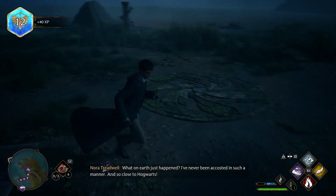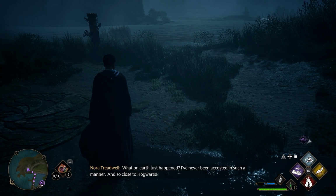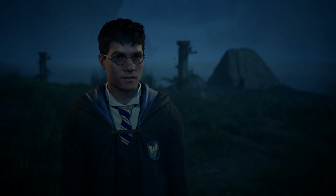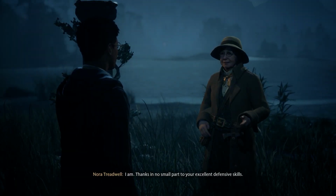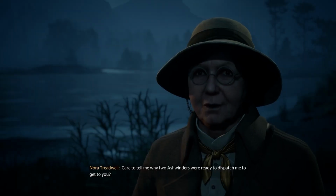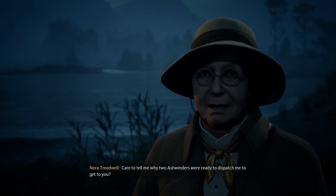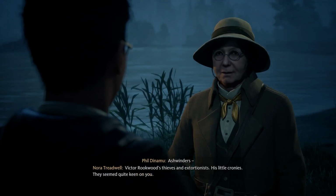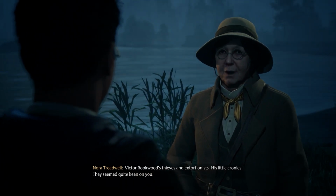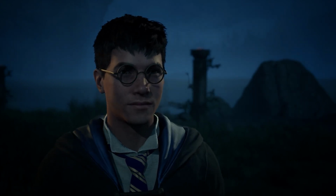What on earth just happened? I've never been accosted in such a manner, and so close to Hogwarts. Are you all right? I am, thanks in no small part to your excellent defensive skills. Care to tell me why two Ashwinders were ready to dispatch me to get to you? Ashwinders? Victor Rookwood's thieves and extortionists, his little cronies. They seemed quite keen on you. It's a long story, but thank you for your help.